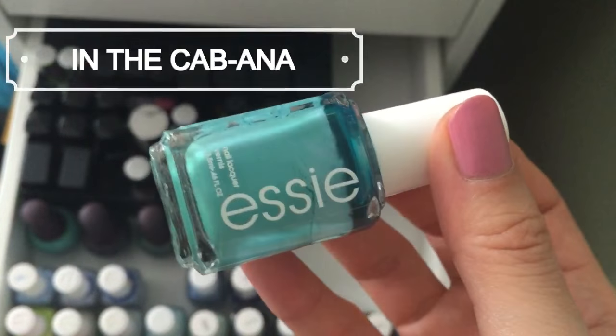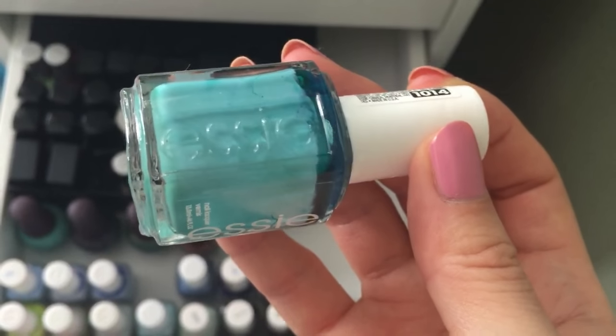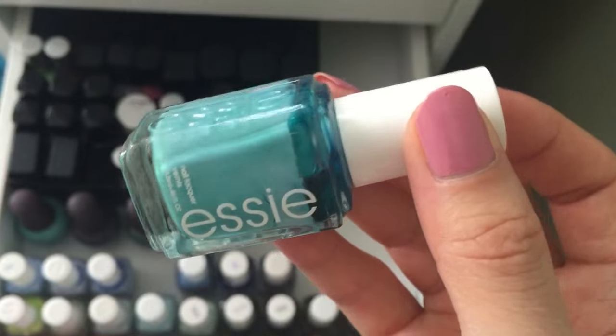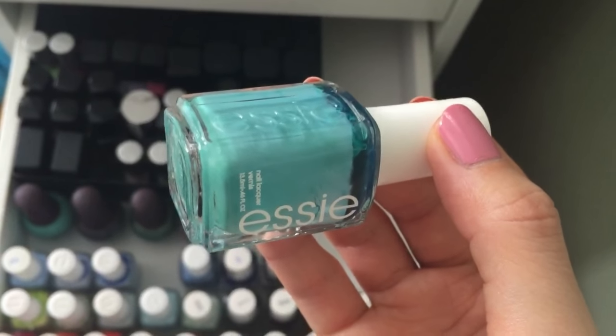In the Cabana is one of the well-talked shades on YouTube as well. This one is kind of interesting. It's hard to describe. I would say it's a blue but also green and also a little yellow kind of shade. I think all the greens from Essie, they are all very unique. So I do like greens from Essie.